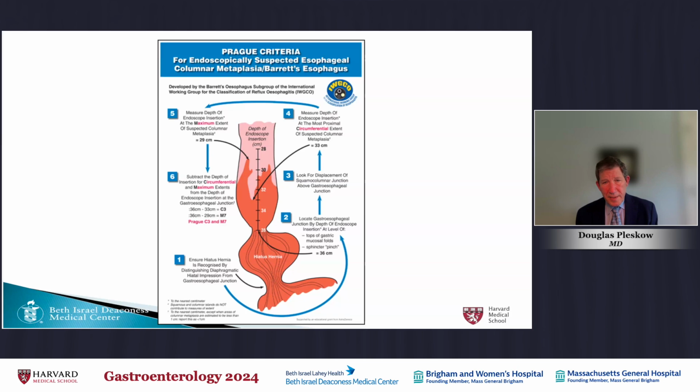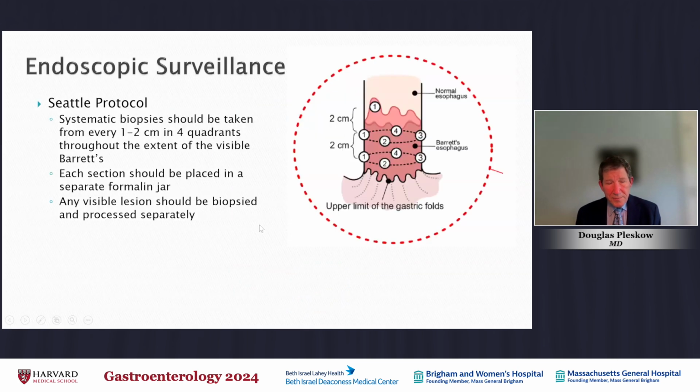The measure of the depth of the endoscope around the circumference is the circumferential extent of our suspected columnar metaplasia. The maximum depth is also then measured, and that will be the M part of the Prague classification. We subtract the depth of insertion for circumferential and maximal extent from the depth of the endoscopic insertion at the GE junction, and we can come up with a formal Prague score. And in this cartoon, we can see that it's a C3M7, meaning that this is circumferential Barrett's for 3 centimeters, but the maximal extent will go up to 7 centimeters.